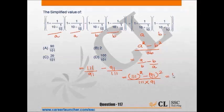This will give me 111 into 91. This is not the answer in any of the options. So our correct answer is not any of the options.